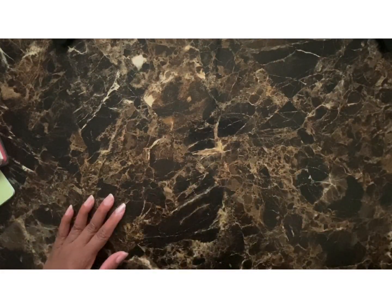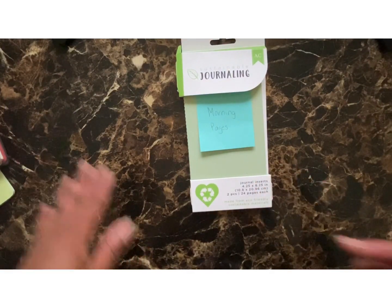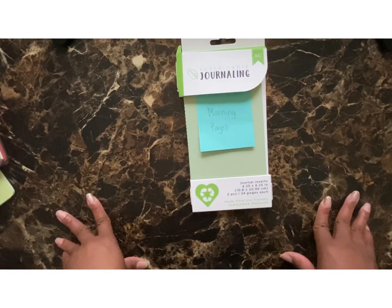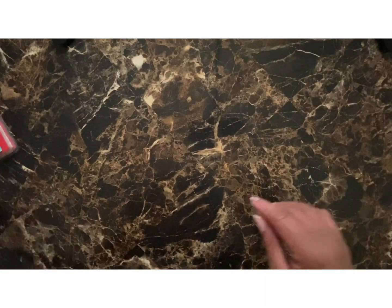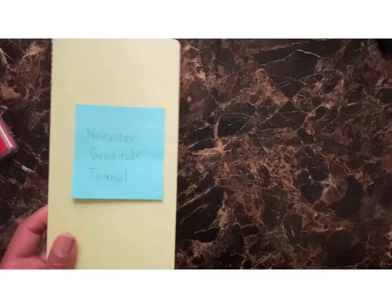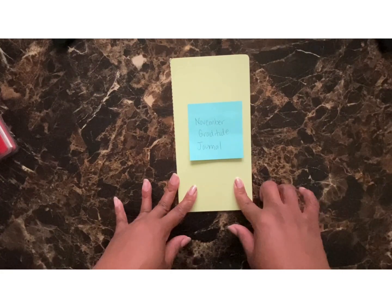And I'm going to try morning pages just for the month of November, and then I'll do a reflection after November to see if this is something that I want to continue with. So I have that for morning pages. And this was the other one that came with this one. This is what I'm going to use for my November gratitude journal.